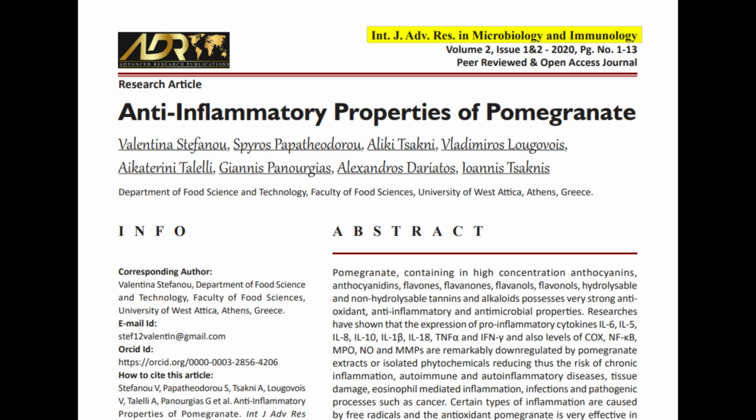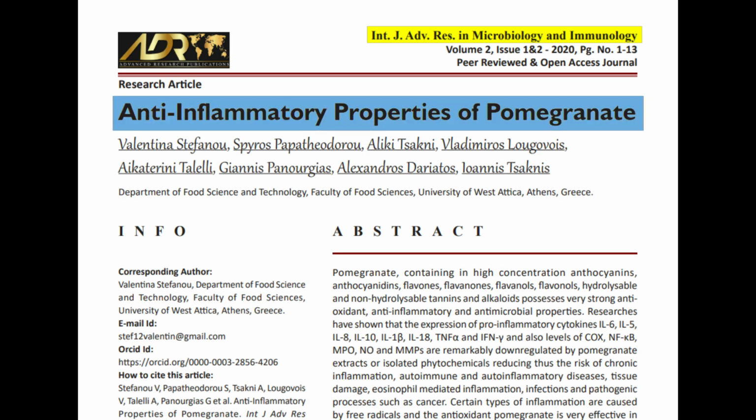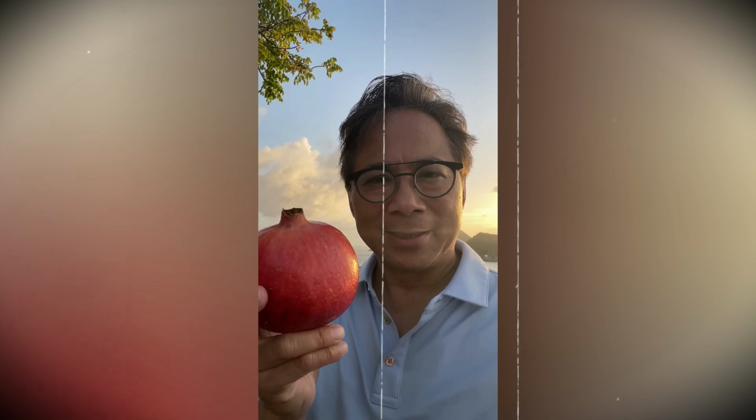According to a review in the International Journal of Advanced Research in Microbiology and Immunology, pomegranate has been shown to reduce inflammation in the body, which is a key factor in conditions that lead to swelling in the legs and feet.